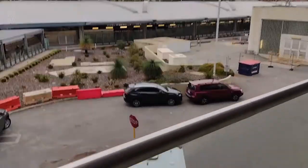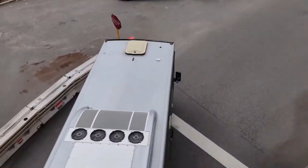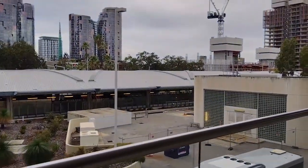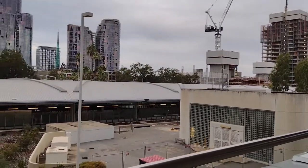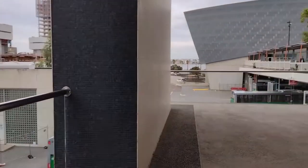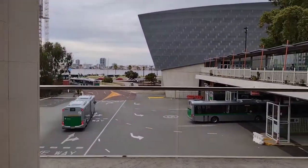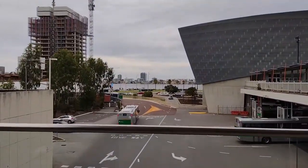So this is the concourse level up here. It's just a lot of empty walkway space. You can see the station down there, and this is what the top of a bus looks like. But this is just pretty empty. We'll see the rest of the bus station in a dedicated video later on down the track.